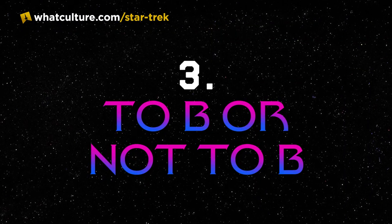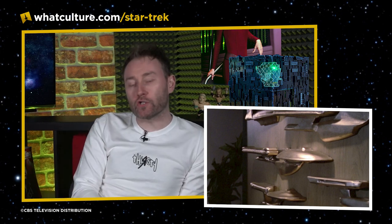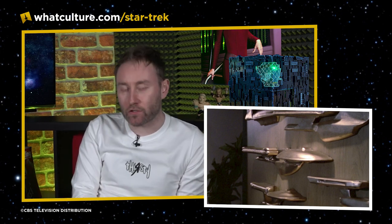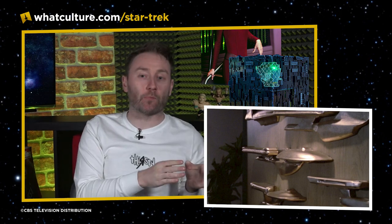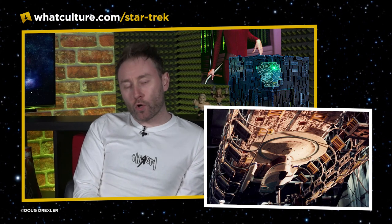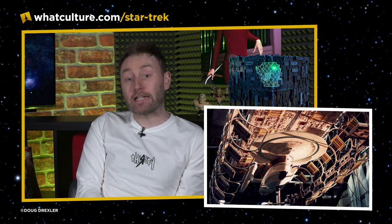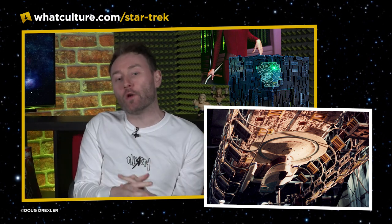Number three, to be or not to be. Now, we don't actually see the Enterprise B until Star Trek Generations, which is, of course, at the very end of the Next Generation's run. It was assumed from the very conceptual stages of that show that the second Enterprise was going to be an Excelsior-class starship. That's why it's on the wall. This is obviously common sense, as it became a major workhorse of Starfleet, but also quite cost-effective because they already had a nice, lovely, big movie studio-quality model of an Excelsior-class starship.